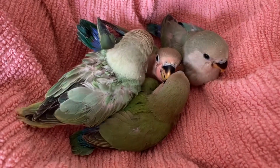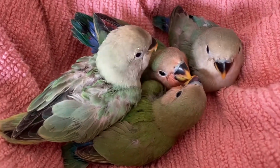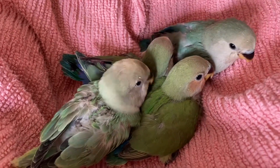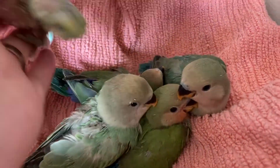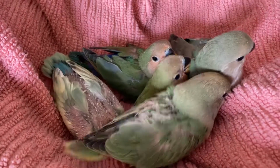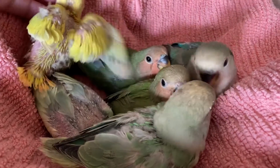Okay, these are Mango's Clutch. We have Butter, Bread, Pastry, and Biscuit, and they're about a week older than these three new little babies, but we're going to put them in with them and see how they do. Usually at this age, they have no defense mechanism kicking in. They feel no threats. And so we're just gonna set them in there.